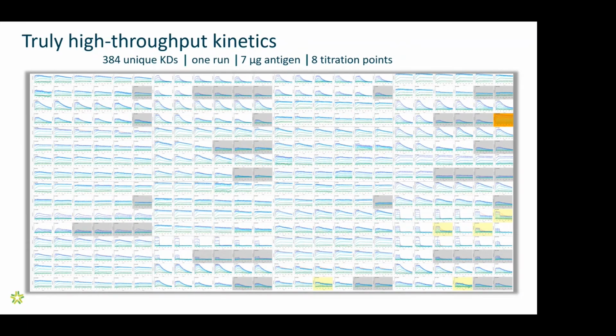This is just an example of some of the data we're getting in a kinetic run. 384 unique affinities in a single run, only 7 micrograms of antigen consumed for this entire data set, and a full detailed titration of eight points measured. What you can also see in here, it may be a little hard depending on the size of your monitor, is that we have replicates actually built into this.